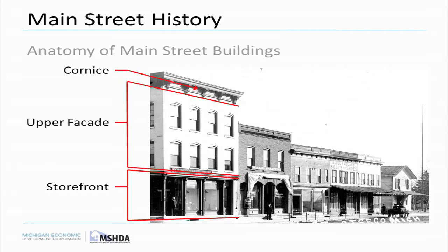And as you look at an individual building, they can be divided into three general parts. At the top, you have the cornice, which is kind of like the top hat on the building. Then you have the upper façade windows. At that level, you may have apartments or offices. And then you have the storefront. And this is where the commercial activity occurred in the building.